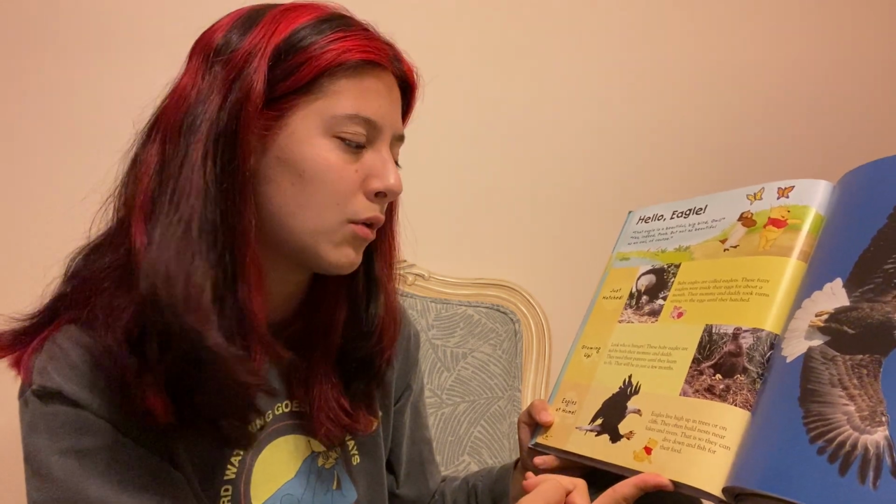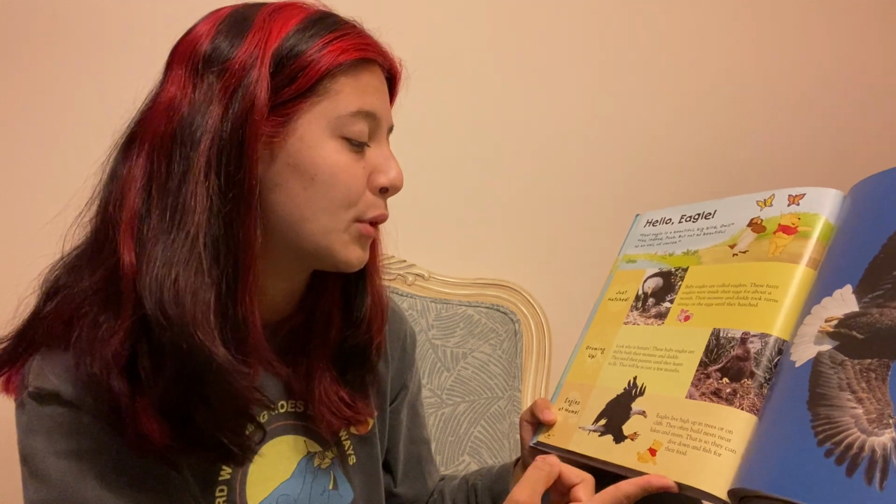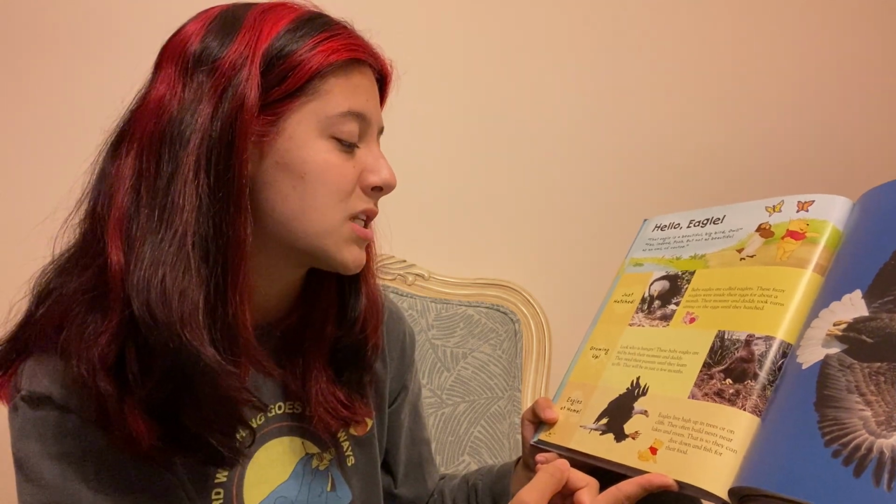Growing up. Look who's hungry. These baby eagles are fed by both mommy and daddy. They need their parents until they learn to fly. That will just be in a few months.